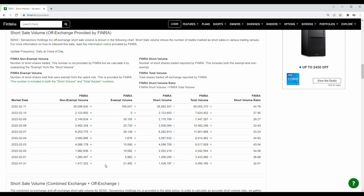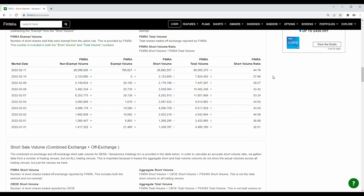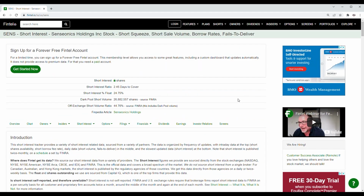When we take a look at the history of the short volume ratio, we can see for the close of the 10th, it was at 27.85, and then for the close of the 11th it was at 44.76. So we can clearly see that Senseonics does have short squeeze potential. So now let's move on to the order flow distribution.